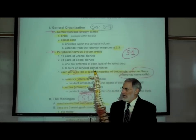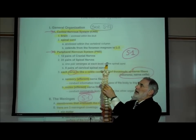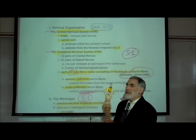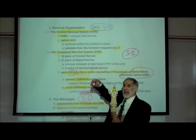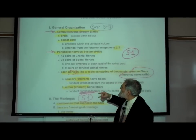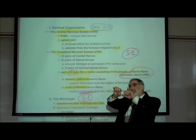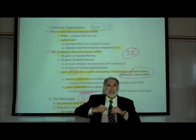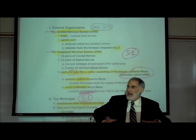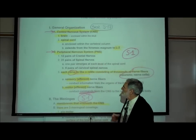Here we have another model, and we can see these spinal nerves coming off through openings between the vertebrae called intervertebral foramina. There are 31 pairs of spinal nerves that branch off the spinal cord. In addition, there are 12 pairs of so-called cranial nerves that branch off the brain. So these nerves coming off the brain, coming off the spinal cord, traveling out to the periphery of the body, throughout the entire body, comprise the peripheral nervous system.